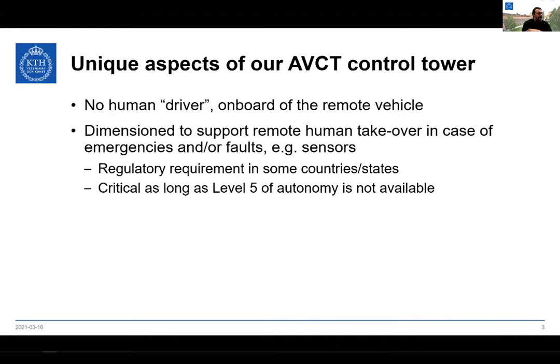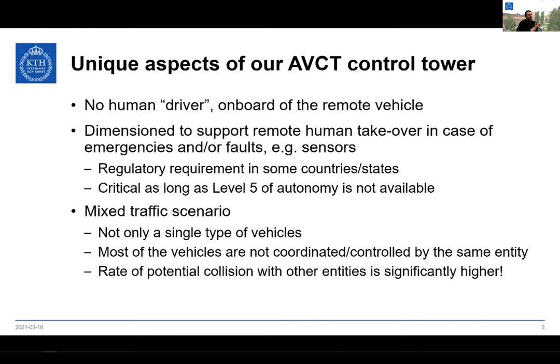Also, another important aspect is that we are talking about a mixed traffic scenario where we don't have only a single type of vehicle. And also, most of the vehicles that are part of the system are not really coordinated or controlled by the same entity.